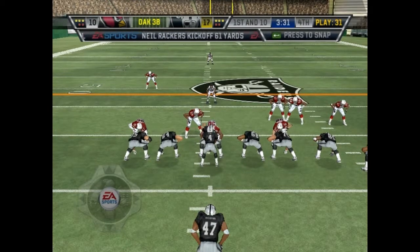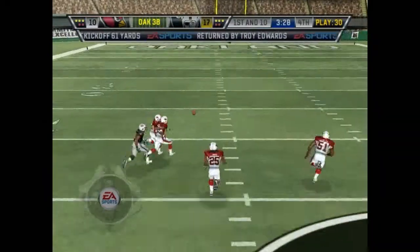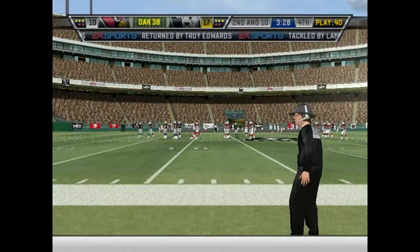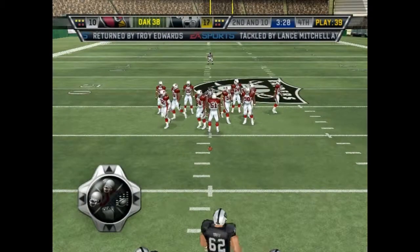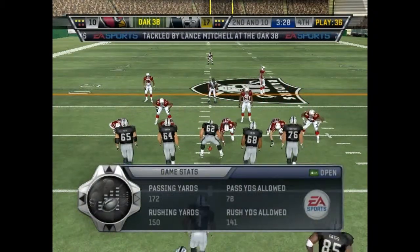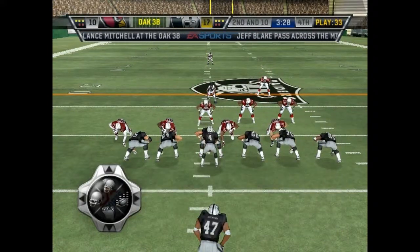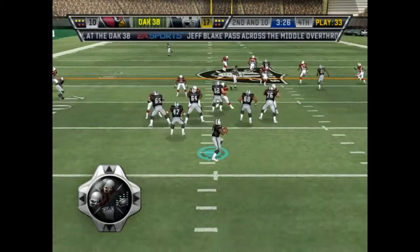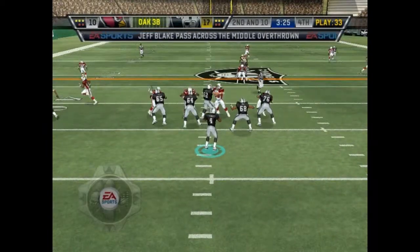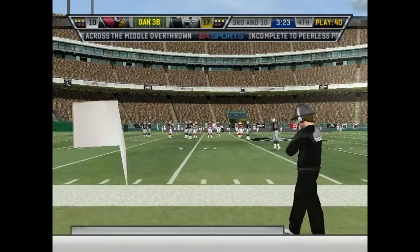Set. Blake now. Hut, hut, hut. Hands it up, fake to Vickers, throw to Blake, incomplete. The pass is incomplete. Rice, the intended receiver, on the play. Again, 150 on the ground, 172 through the air, is the rushing-passing combination for the Arizona Cardinals. Blake throws it, incomplete pass.